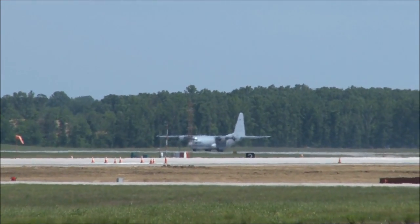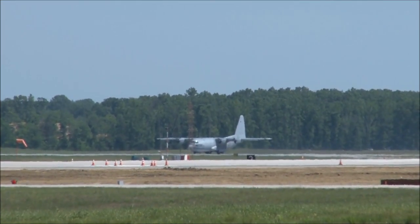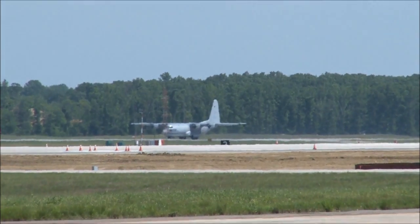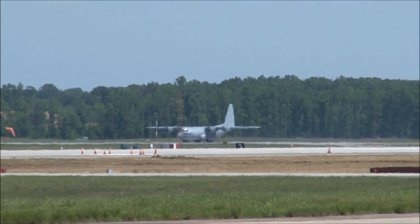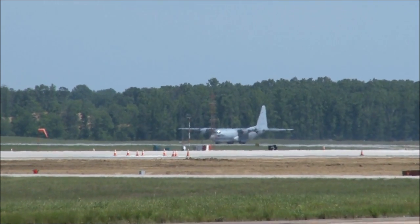On the runway from the right, Ernie will soon be rolling. They will accelerate to 125 miles per hour, perform a low transition, and execute a high-performance climb, placing the aircraft in a 45-degree nose-up attitude.